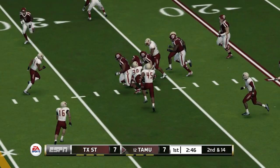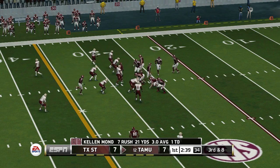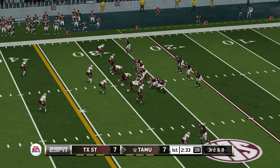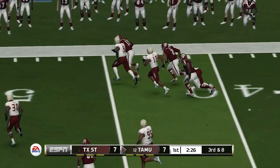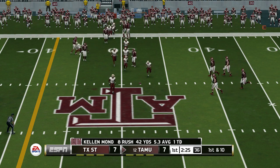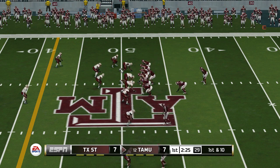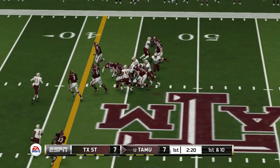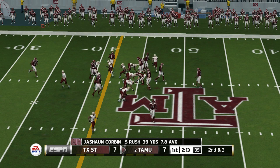Now he tries to buy some time. And he's taken down at the 27-yard line. Now he's scrambling. He's to the 40. Tackle at the 48. And he's tackled after positive yardage. That's good for the 7 yards. That'll bring up second and 3.